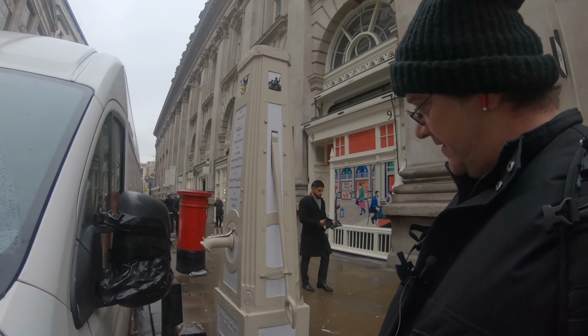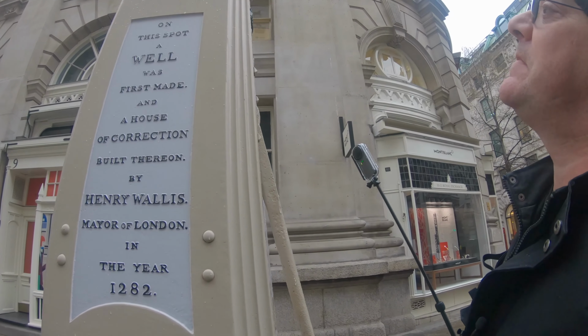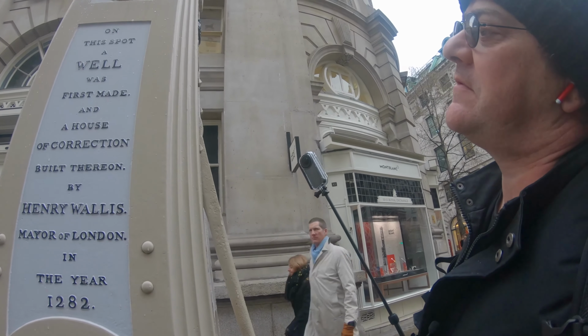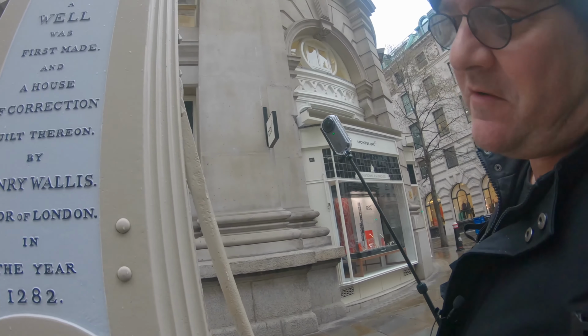Okay, sadly, we found one of these monuments. But you can't get a good picture of it because a van's parked in front of it on a double yellow. Naughty, naughty. But basically, it says on the spot a well was first made and a house of correction for it. Henry Wells, Mayor of London in 1282. So there you go. A bit of history for you.